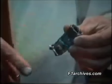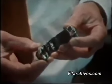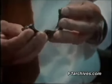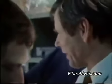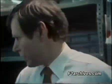Practically stretching, doesn't it? Yes, that's been stretched. So what started the failure? The bearing going, but why the bearing went? There's not enough heat in that bearing, is there? Oh yeah, quite a few.